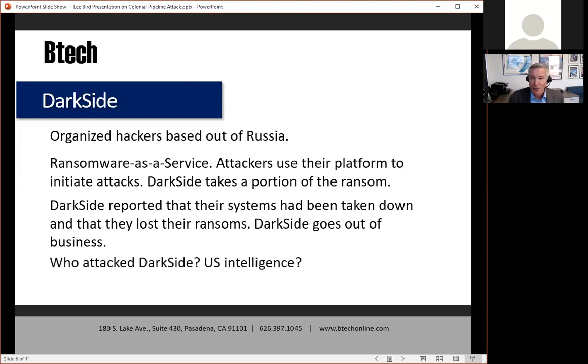So this leads to another side story, which is everybody's trying to figure out who attacked DarkSide. I immediately thought it's got to be the US intelligence. We must have had people that knew who DarkSide was and knew where their systems were and how to go after them. But I wonder if it could have been another attacker attacking an attacker. I don't know. I mean, this is, again, more than Hollywood could script. But that's who this group was, DarkSide.